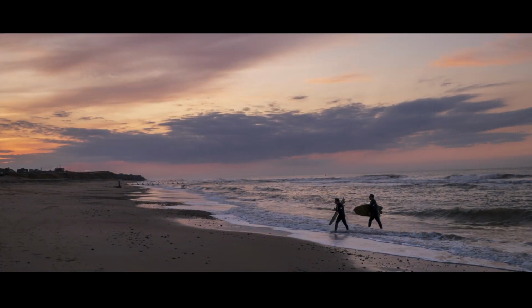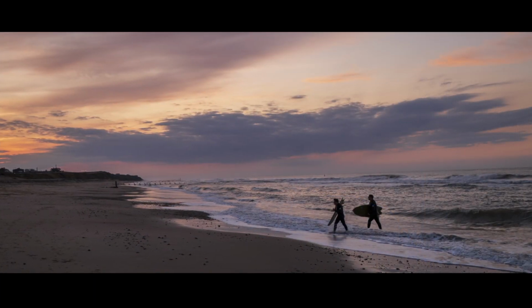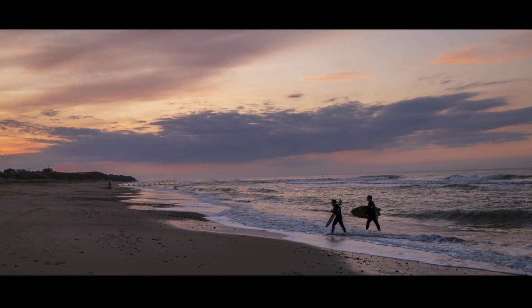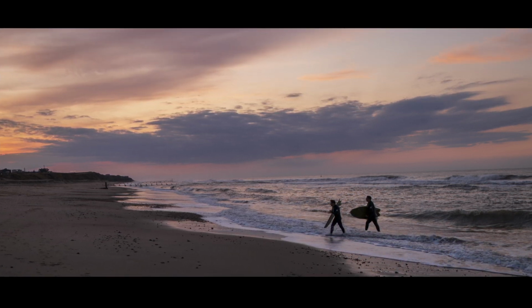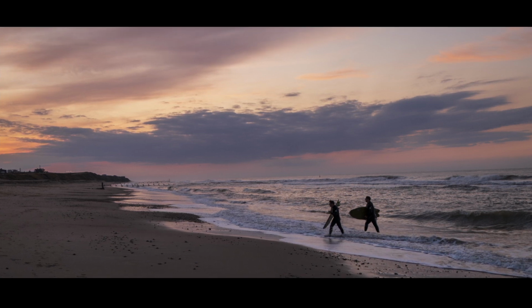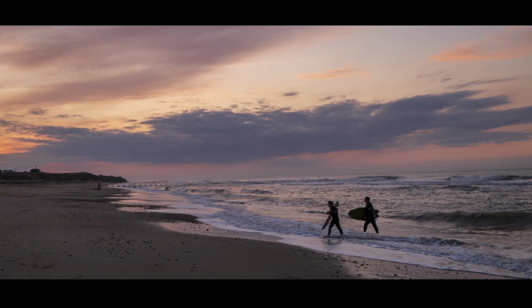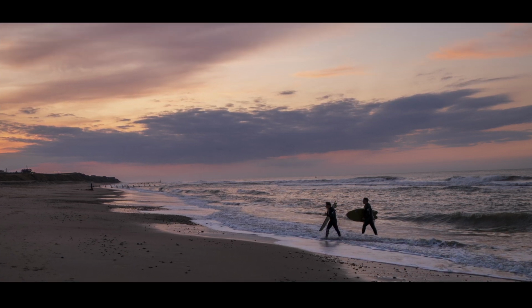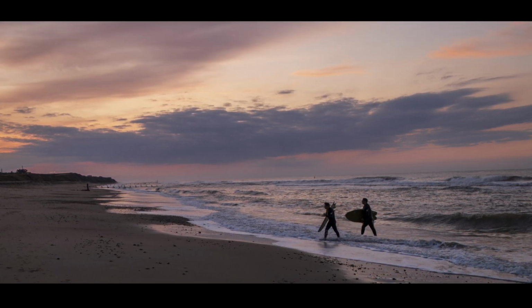I could have brought the shadows up, and then you would have got a little bit more detail out of the surfers. But you know, I don't know them, they don't know me. Didn't really matter to me, and all I wanted to suggest to the viewer was that these are surfers coming out with the sun setting in the background, and this for me is a beautiful image. It says a lot, really does.